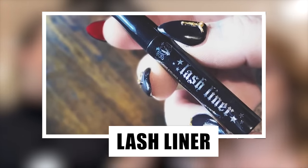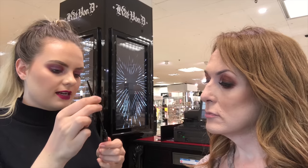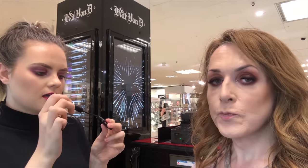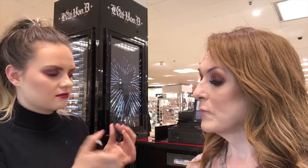What's it called? So it's called the lash liner. It's the first ever liquid water liner. It comes with a little sponge applicator on the end, and you just draw it on like you would a pencil. And it's really good because it's completely waterproof, transfer proof, smudge proof, and it's safe to use in the eyes, especially if you wear contact lenses. This is awesome. I'm going to use a hygiene one. Okay, let's see what it's like.